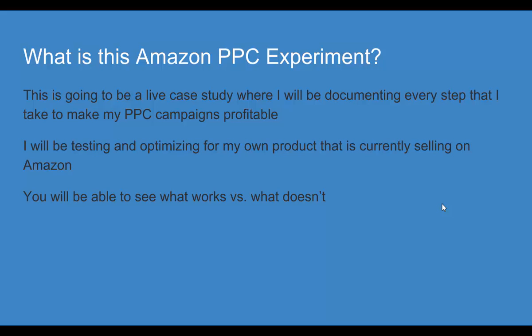I can run Amazon pay-per-click on my own product, as well as share with you all the process that I take to test and optimize my campaigns, so that you guys can use the same exact process for your own products. I'll be testing and optimizing for my own product that is currently selling on Amazon, and you'll be able to see what works versus what doesn't by following along with this experiment. I'm really excited about this, and I think it'll be very beneficial to a lot of you to get a behind-the-scenes look at how to run Amazon pay-per-click ads.